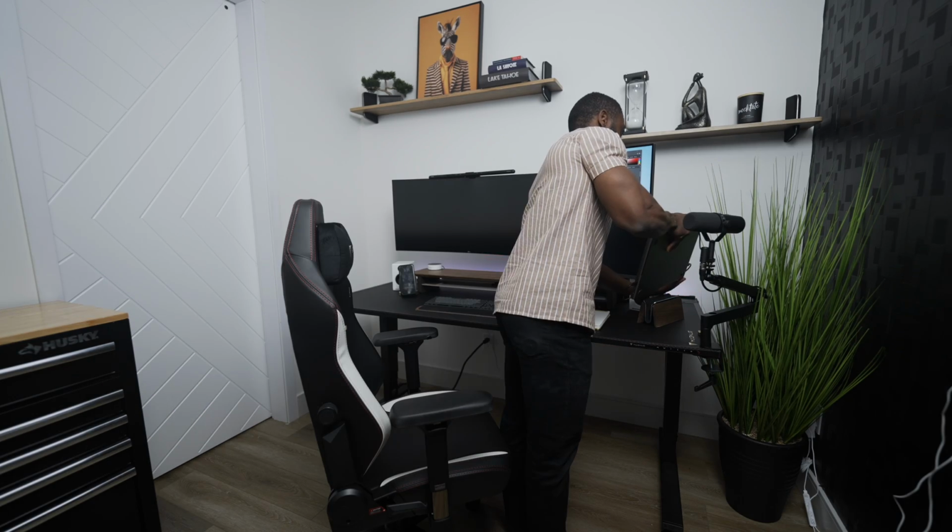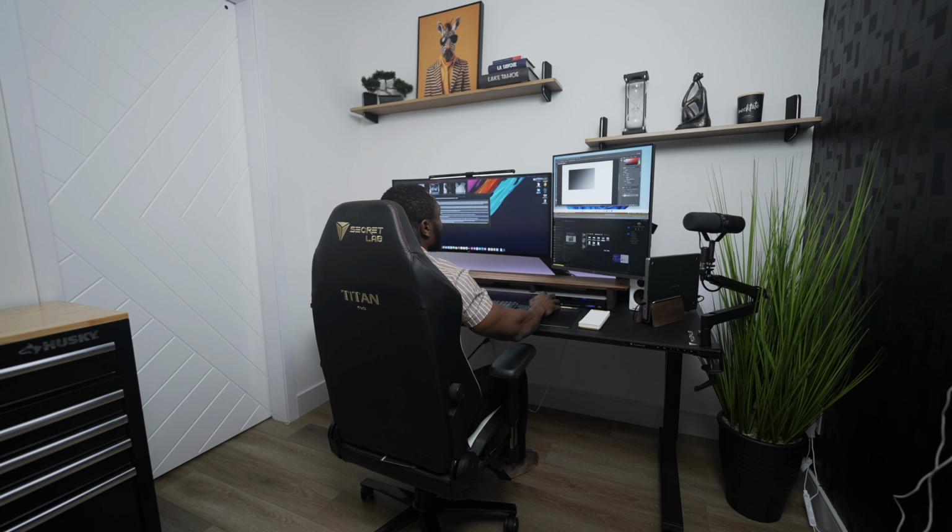My brother primarily works using the 16-inch M1 Pro MacBook, so it was only right that we set everything up where docking it to the desk is always fast and easy.